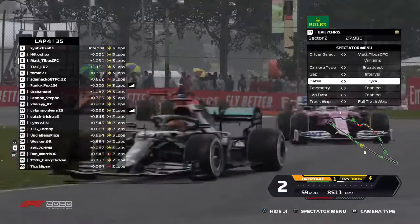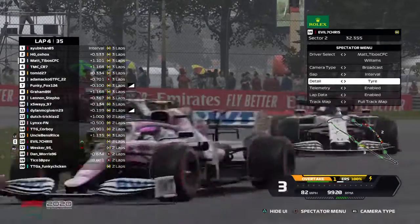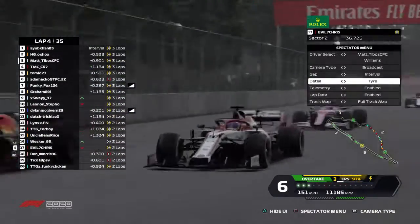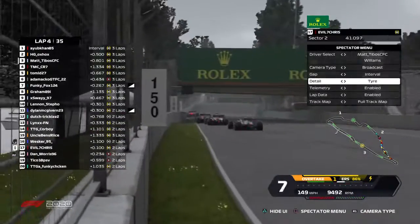Evil Chris looking to make a move on Wesker. He's down the inside, looking to come side by side. Now who's got the most traction? Should be Evil Chris on those medium tyres. Lennon and Sway have swapped positions, so Sway up another position. And Wesker's managed to hold off Evil Chris for now.